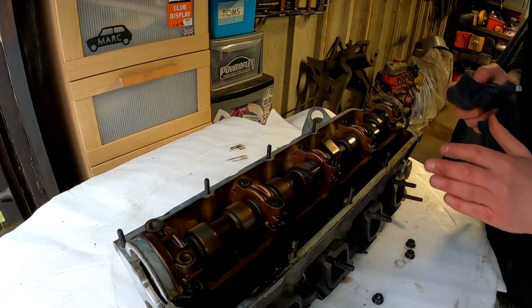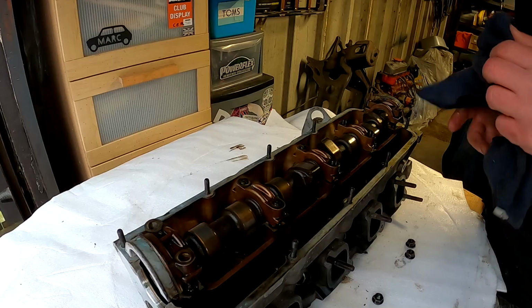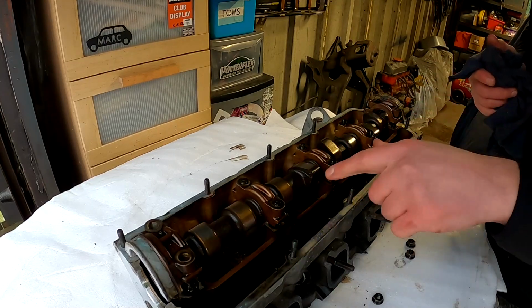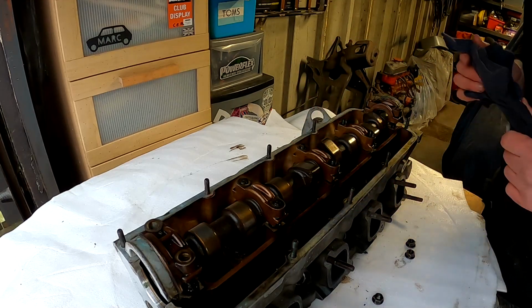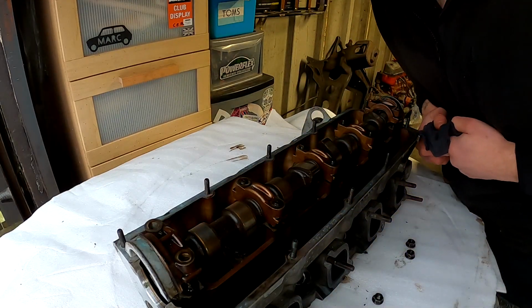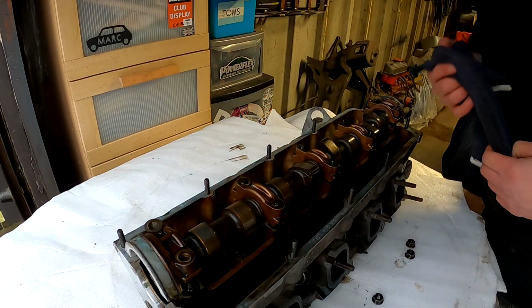I think that's quite good. I don't think there's anything that I've got to worry about in there. But we'll whip it all off. We'll have a look, because you really want to see if these lobes have worn on here. If you've got big indentations on there, then you've got issues. But yeah, pretty happy with that. Looking underneath them, they don't look like they have, but obviously we need to get that out.